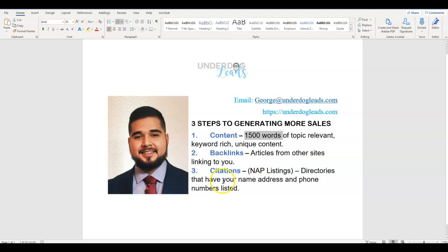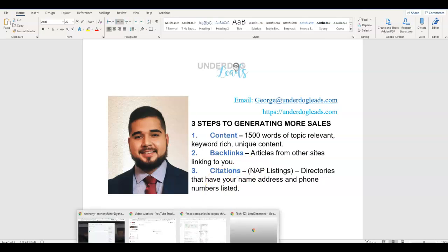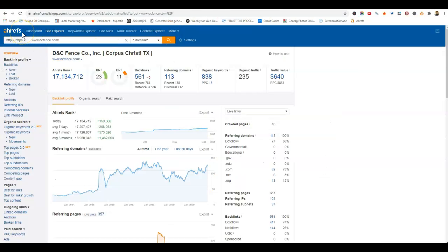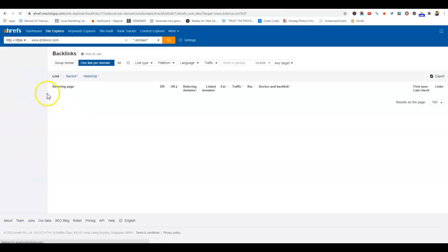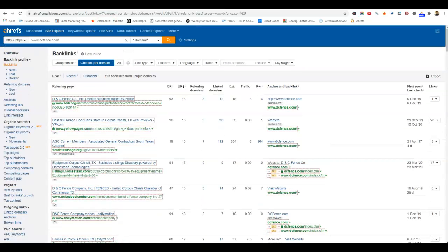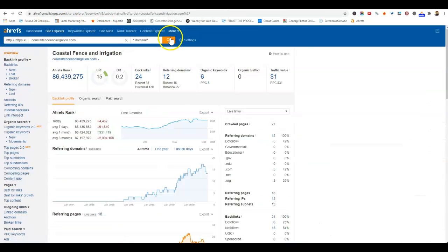Now, if you actually want to use the tool I'm using, you can. Here it is. This tool is called Ahrefs. It's $400 a month, but you can actually use it and you can copy all their links. I just clicked on that. So we can actually see where they're getting links from. It's $400 a month, Ahrefs.